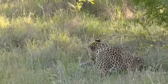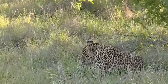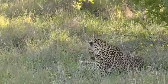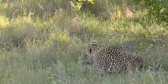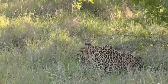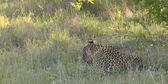Just going to give everybody an update quickly as to the whereabouts of him now. We've been the only vehicle that's managed to follow him through this thick bush, and again, all credit to Zanele for being able to transport us through this rugged terrain. Clearing.